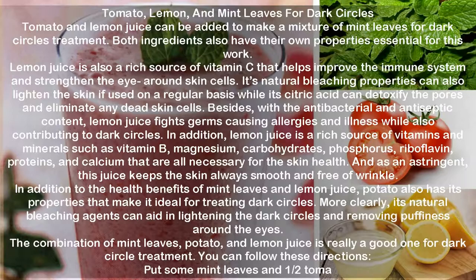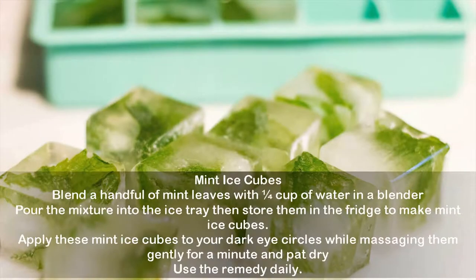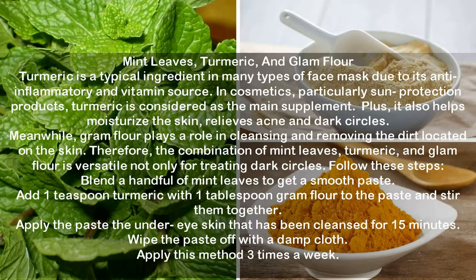Put some mint leaves in 1/2 tomato. Mint ice cubes. Blend a handful of mint leaves with 1/4 cup of water in a blender. Pour the mixture into an ice tray, then store it in the fridge to make mint ice cubes. Apply these mint ice cubes to your dark eye circles while massaging them gently for a minute, and pat dry. Use the remedy daily.